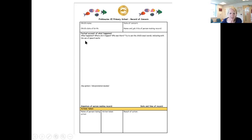And then underneath we've got this piece of information which says factual account of what happened. What happened? Where did it happen? Who was there? And then next to it, it says try to use the child's exact words, indicating with the use of speech marks. When we come onto the case study, you will understand what we mean by that. And then underneath, we've got that opportunity for you to add any information, any observation or interpretation of that situation. So it might be that you add in that the child was visibly upset as they were talking. You then sign that record and you put the date and the time when you made the record.